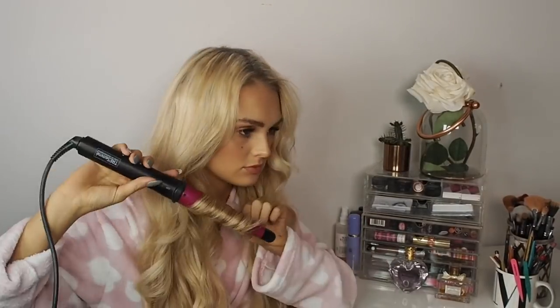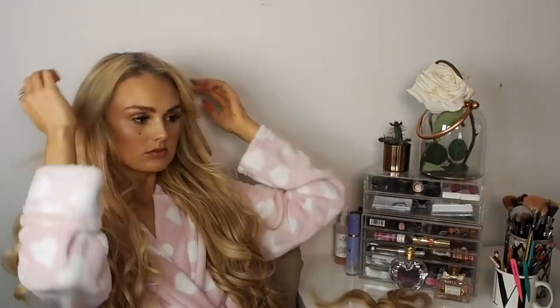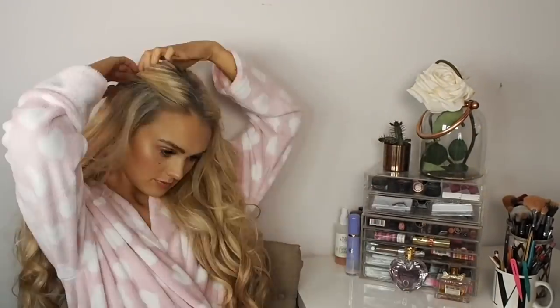I'm just gonna touch up a few little curls. So I'm now moving on to the side pieces, which are again smaller because there is an array of sizes, and I'm just gonna clip it into the side. So we have now got all of the fabulous hair in. I'm just like, I look like a lion and I love it.